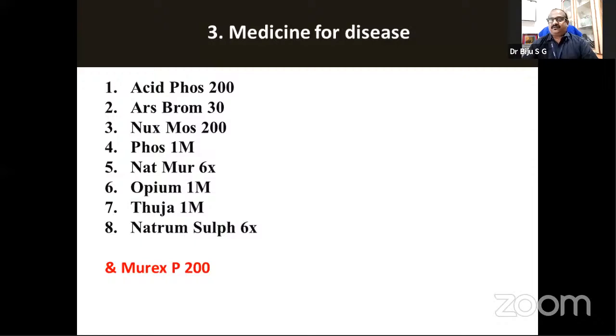And Nux moschata, all of you know what the symptoms of Nux moschata are: dryness of the mouth, sleeplessness, sleepiness, dryness of the mucous membrane. The entire symptoms of diabetes mellitus are there in Nux moschata. Then again, we are not prescribing, my dear friends. So we have to find out what the symptoms of diabetes mellitus are and what the similarities are with the symptoms.